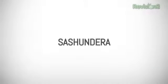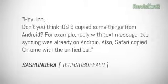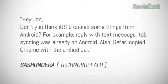User Sashundura asks, hey John, don't you think iOS 6 copied some things from Android? For example, reply with text message, tab syncing was already on Android. Also, Safari copied Chrome with the unified bar. So as I was thinking about how to answer this question, I really get two options. The nice, polite way, or the honest, blunt way. And if you guys have watched my videos for a while, you know I generally err to the honest, blunt way. So here it is.